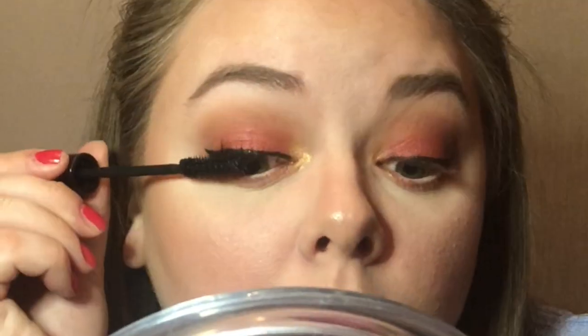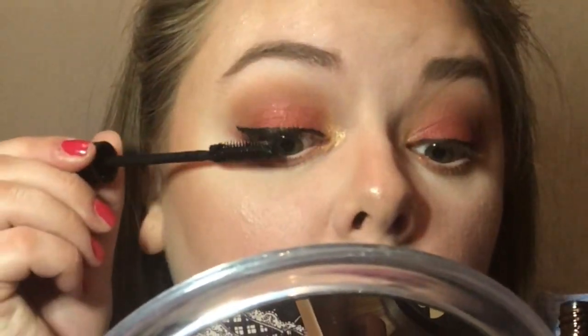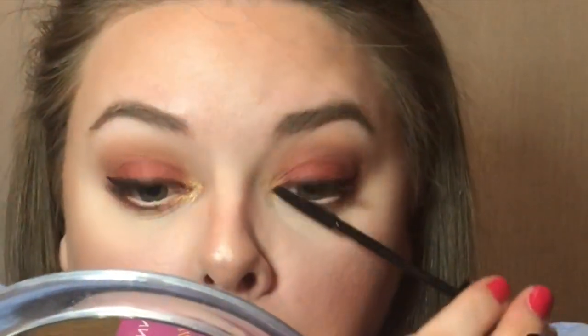Not massively impressed with the mascara, I have to say. It separates the lashes really well, but it doesn't add much length or volume. Let's try the other mascara on the other eye and see if there's any difference. Okay, not much is happening on the mascara front, to be fair.